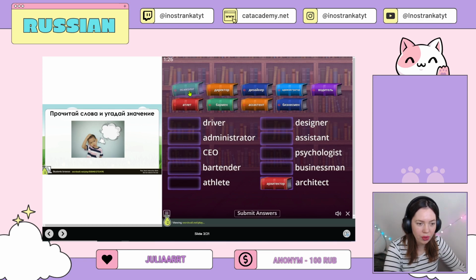Психолог. Again, sometimes when you look at the word, it may look terrifying or confusing. Just try to read, because you already know almost all of the letters in the Russian alphabet, and just try to listen to yourself and listen to what sounds you pronounce, and just try to match them with English.